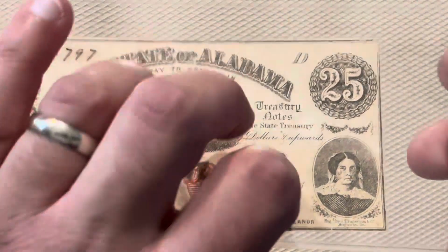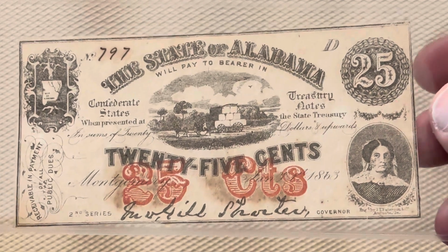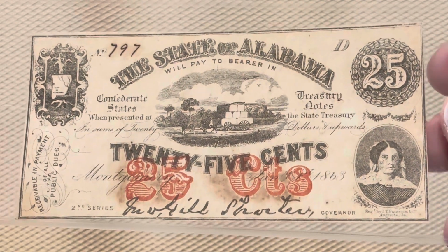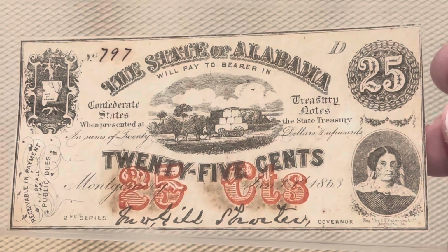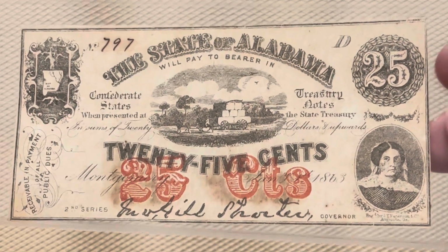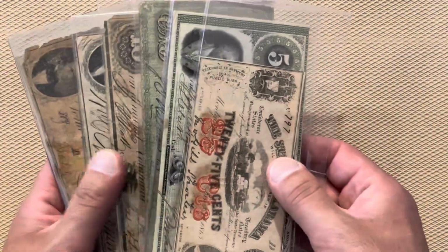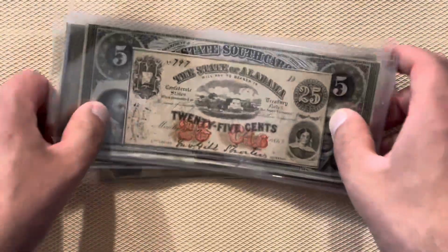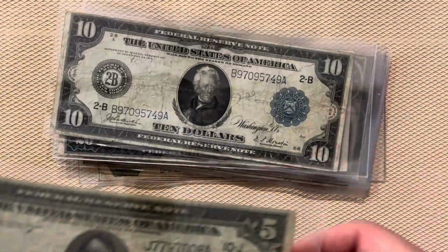I don't have too many fractional obsolete notes, so this was a pretty cool one to add to my collection. This note is not terribly expensive. There's a bunch of these that you could find on eBay, for example. I'm sure other places for under 30 bucks, but this one came in the lot with the South Carolina notes. And like I said, all of these South Carolina notes were $21, I believe, $21.50, something like that, what I paid for them. So a bunch of South Carolina obsoletes and these 3 Federal Reserve notes from 1914. So not a bad pickup.